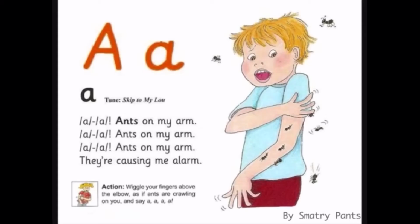And now we have ant. Now we have ants on our arms, and they cause us alarm. Ants on my arm. Ants on my arm. They're causing me alarm.